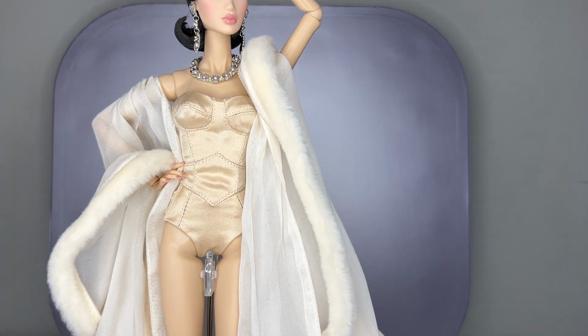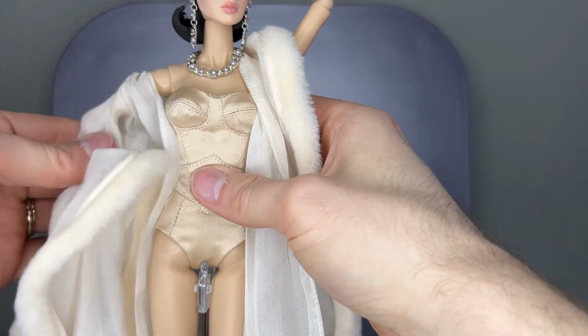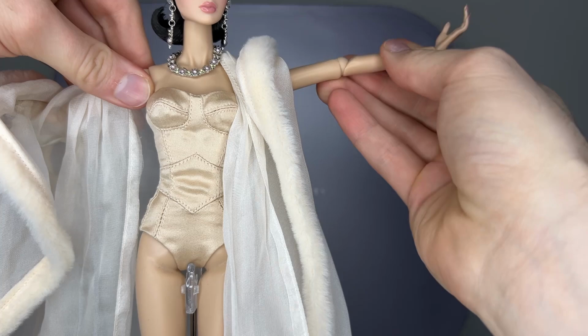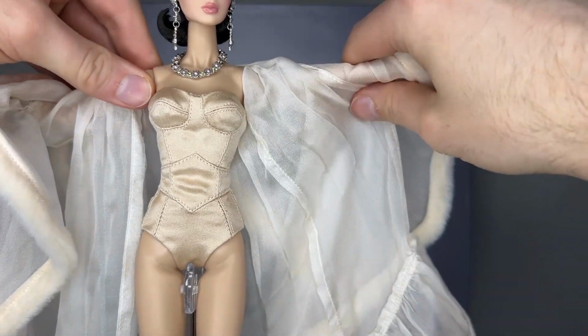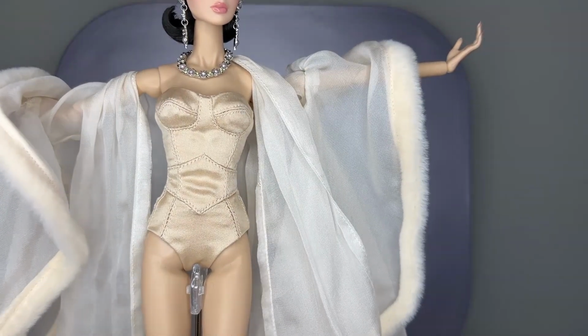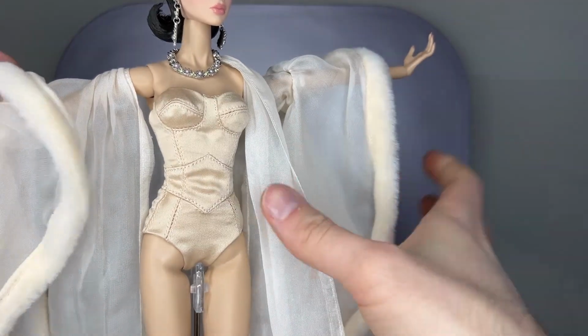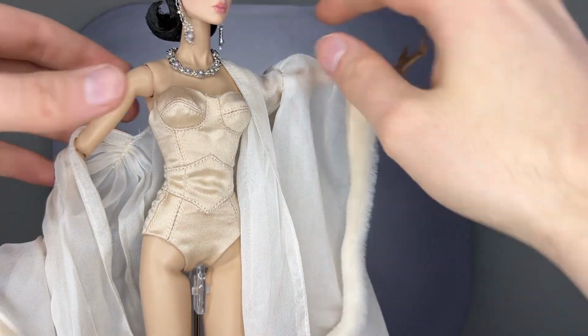But we are here to talk about this bodysuit, not the robe, so I'll get her out of her little pose so that we can look at this bodysuit. So, the bodysuit is very nice. It's a cream color, and actually, you know what? Let's just take off the entire robe so we can see front and back.